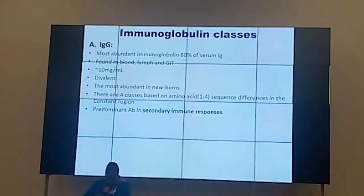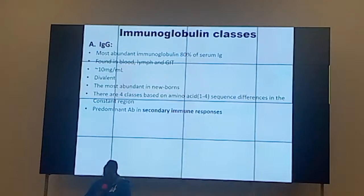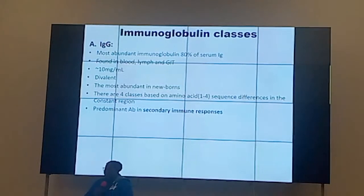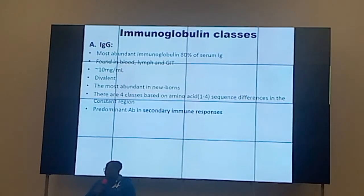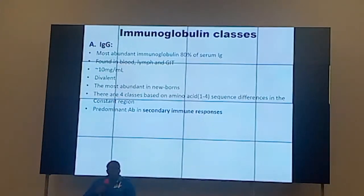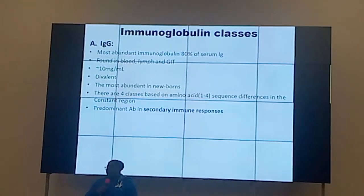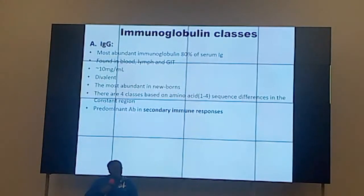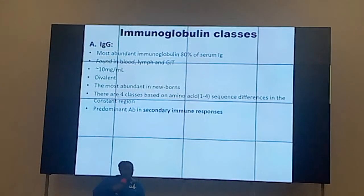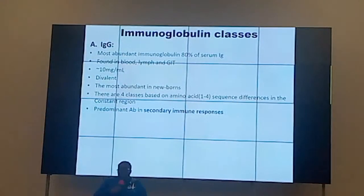So for instance, this one we said is going to be prominent in the secondary immune response, isn't it? So it's formed by what kind of B cells, guys? What kind of B cells are going to produce the IgG? Memory? Memory B cells, guys. Isn't that what we said? Yes.